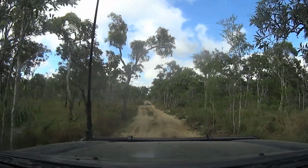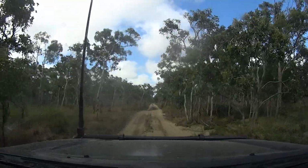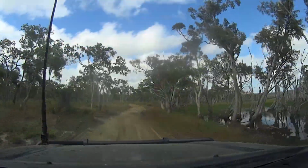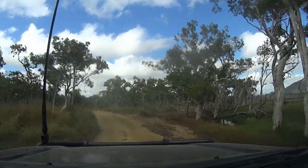You're joining us as we leave Cape Melville, heading back towards Lakefield National Park, and we're just starting to realise that we're having some serious car troubles.